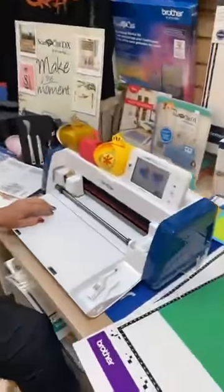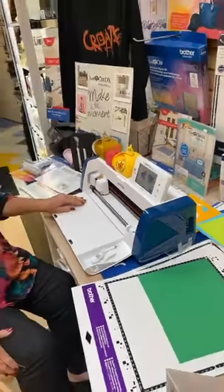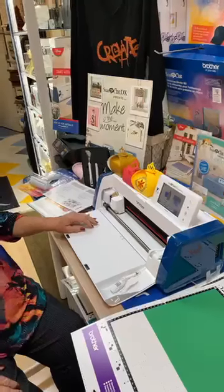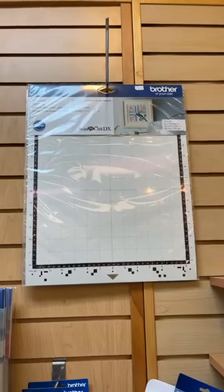Now there's two segments of it. There's the Disney piece that we're going to be doing today, and then we also have one that's not. This one's on sale for $7.99. Yeah, so this is the Disney. This is the SDX 230D. There's two models. There's the Disney, and then if you're not a huge Disney fan, there is the 225F for fabric, which comes with the fabric mat, which is a new item from Brother, and that is awesome if you're trying to cut fabric.